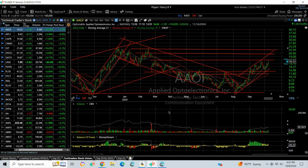Applied Optoelectronics, AAOI, has been on a swing trade since it broke out. It pulled back and is right back to resistance here. This has a gap to fill way back in February. That gap is 19 and a quarter, from 16.53 to 19 and a quarter. That's my next target, then 21 and 23.